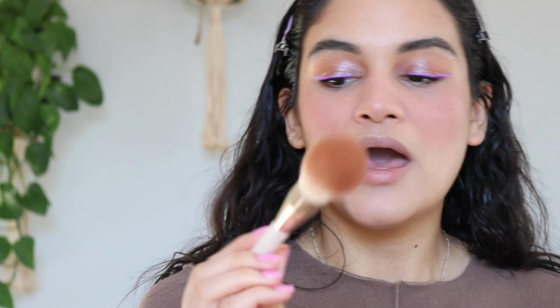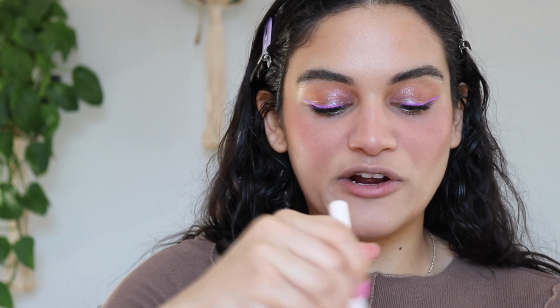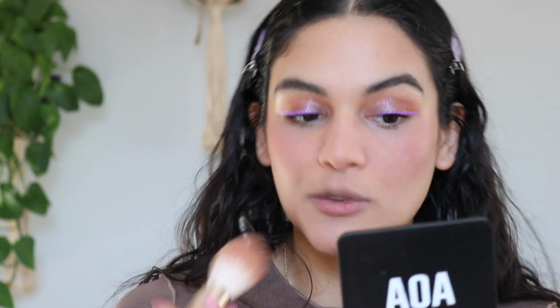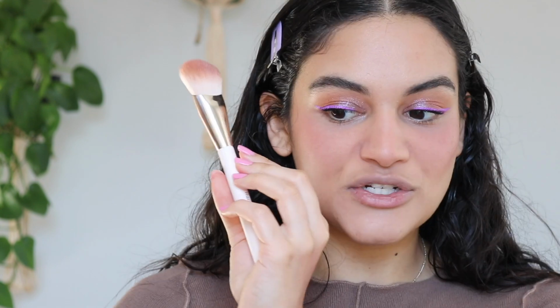I'm going in with a little bit of the new Rare Beauty powder. The powder brush that this PR package came with from Rare Beauty is very nice. It's very soft, it's very large. It is nothing like that blush brush, and the other brushes from Rare Beauty are also really nice. I have that foundation brush that I used earlier, and also a concealer brush from them, and those brushes work great, including this one. I really like it for applying powder, but just this new blush brush is horrible.